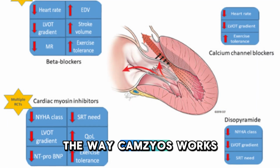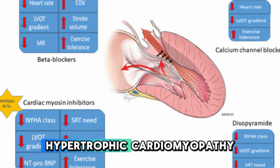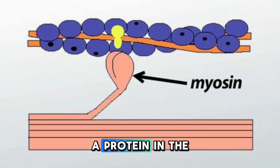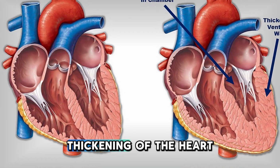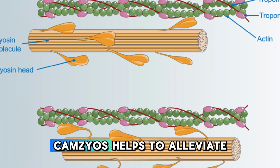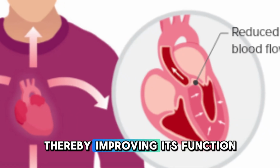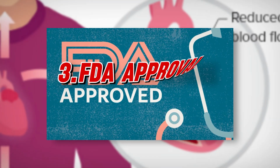Number 2. How does it work? The way CAMZYOS works is by specifically targeting the root cause of hypertrophic cardiomyopathy. It inhibits myosin, a protein in the heart muscle that, when overproduced, leads to the thickening of the heart walls. By reducing the excess myosin, CAMZYOS helps to alleviate the obstruction in the heart, thereby improving its function and reducing symptoms associated with the disease.